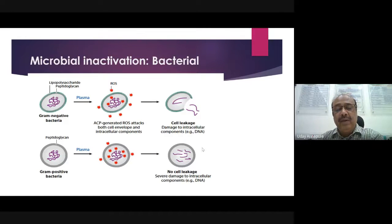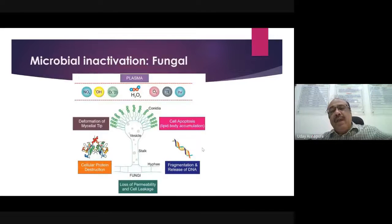We know that there are two types of bacteria, gram positive and gram negative. The action of plasma on gram positive and gram negative is totally different. In gram negative bacteria, a permanent rupture of the membrane is possible, whereas in gram positive bacteria the membrane probably will not be ruptured, but there is a chance for small leakage from the membrane, as well as destruction or alteration of the DNA component in the cell. This is for the fungus. Again, plasma is quite helpful in inactivation of the fungus.